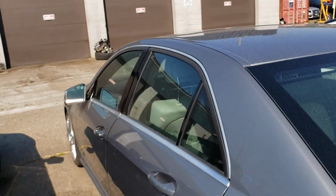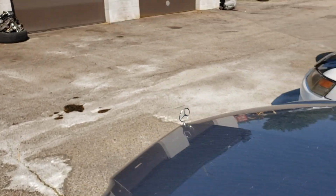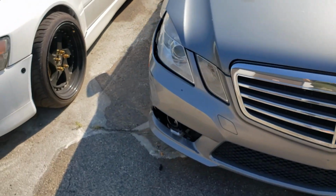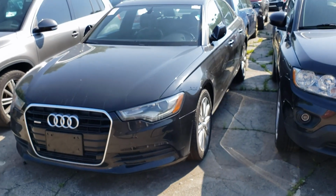So, overall, I think the styling is good. Definitely getting extra points for that hood ornament. It's kind of a brutish looking thing, but I think I like it.